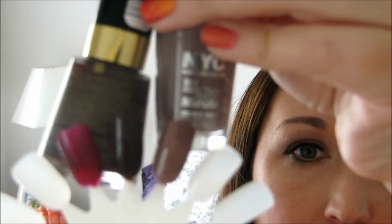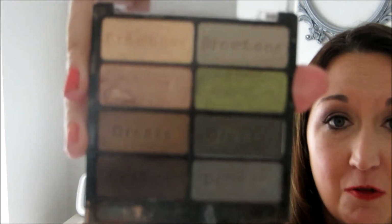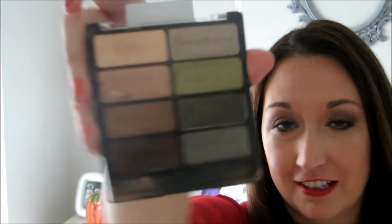So next up we have eyeshadow, and one of my favorite palettes that I recommend to you guys every year is Comfort Zone by Wet n Wild. You have your greens, you have your neutrals, you have your darker colors, and for around $4 or $5, you can get a lot of versatile looks. However, I like to go a little bit darker and smokier, which is kind of what I have on today.